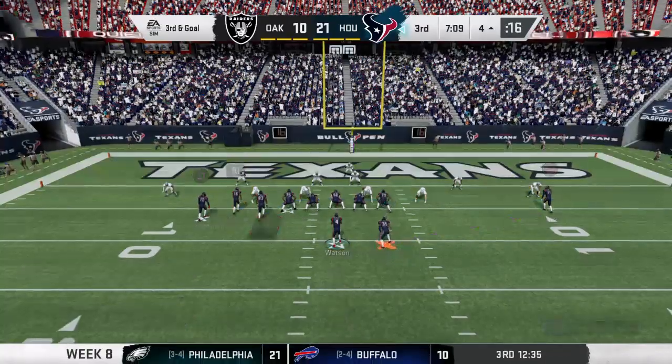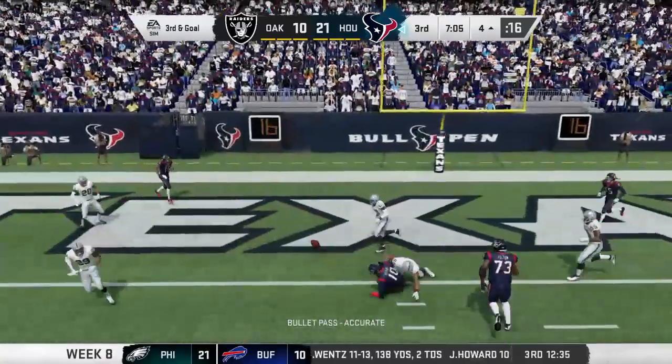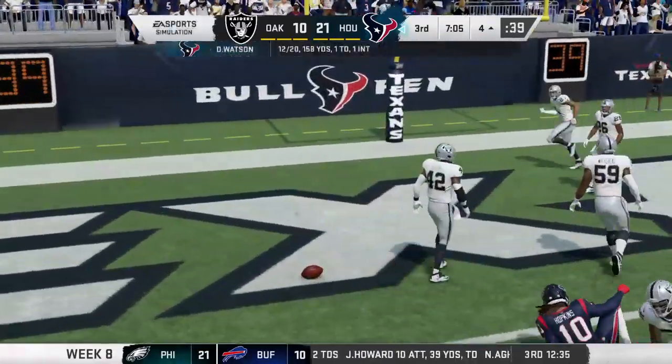Right there in the middle. A shotgun snap for Watson. For the end zone, but that's going to wind up incomplete.